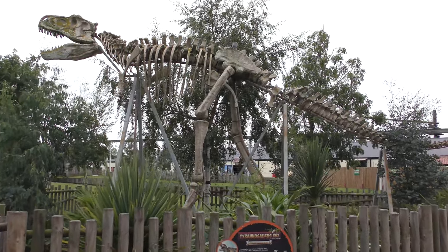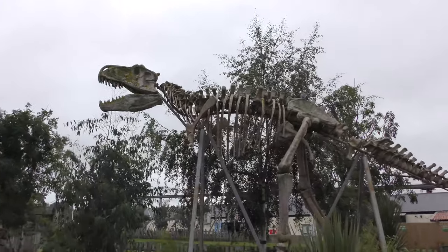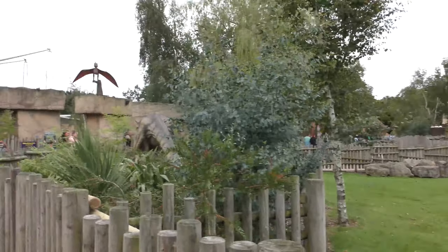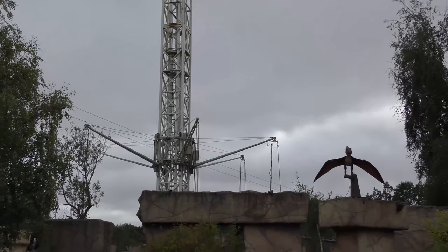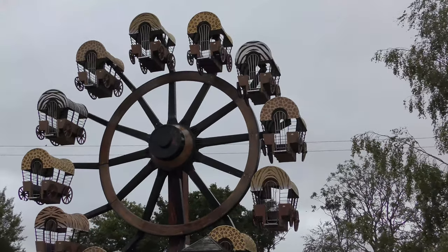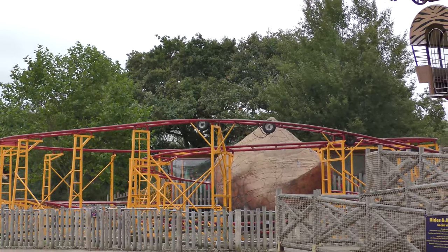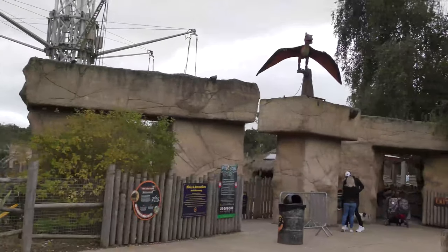So we walk down now into the dinosaur area. Some quite good theme around here, so there's a nice skeleton, of possibly a Tyrannosaurus Rex, not too sure. And some nice open grassy areas. Pterodactyl over there, and the chair swing that we're about to go on. There's also a mini Ferris wheel there, called Wagons. Not too sure how that fits in with dinosaurs, but still, it's nice. There's a little go-getter coaster over there, which unfortunately isn't open today. Yeah, really good. We'll have a bit more of a wander around, and then we'll go on the chair swing.